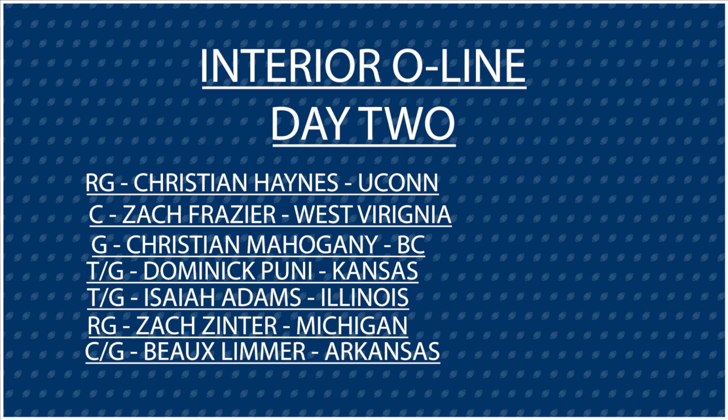I think how he does in team interviews and things like that will help him. And I think he'll probably do better than I'm ranking him. But right now I have him as a day two guy on the later half. And I'm going to stick with that theme of centers who are better run blockers than pass blockers.